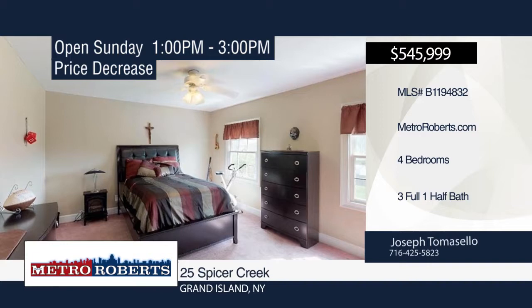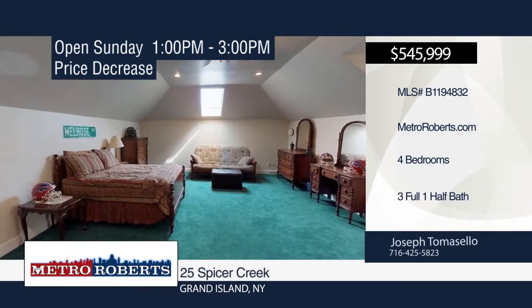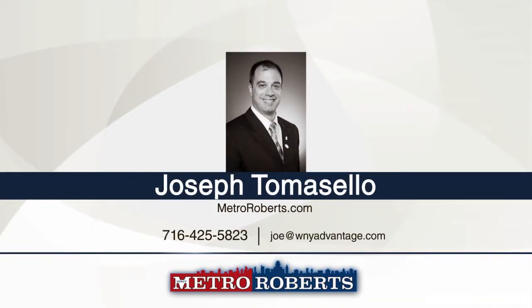Relax in the fully fenced park-like yard with concrete surrounding the in-ground pool. See this Grand Island beauty in person when you contact Joseph Tomasello. Matterport 3D tours can be viewed on MetroRoberts.com.